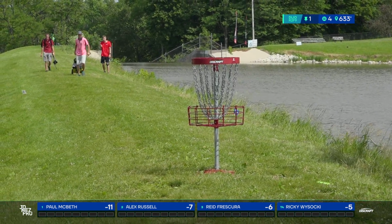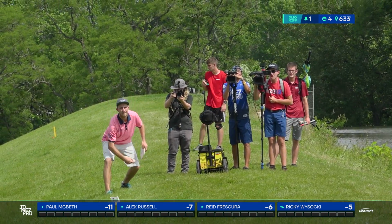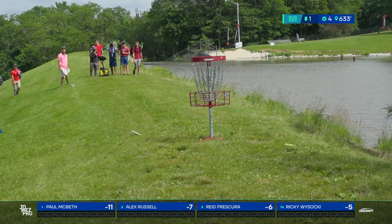And Paul under the basket for the easy tap in. Rick, I wonder if he's going to get... Nah, it looks like he's just laying that one up. Yeah, and that's pretty smart.